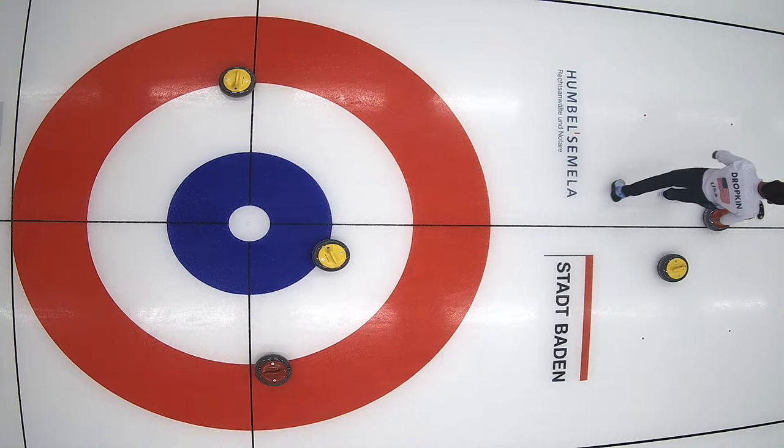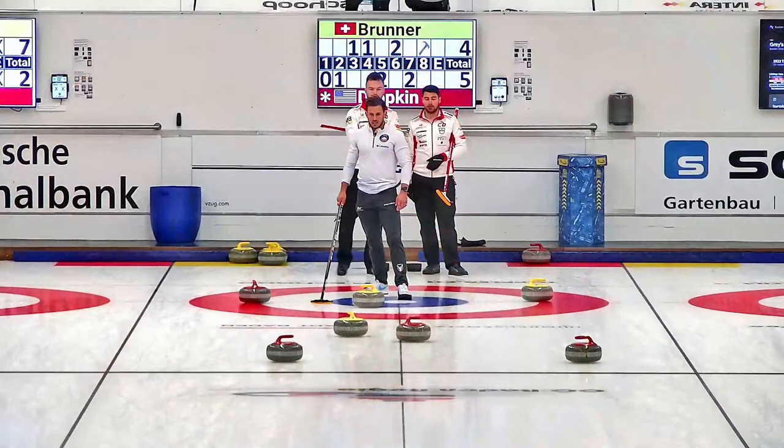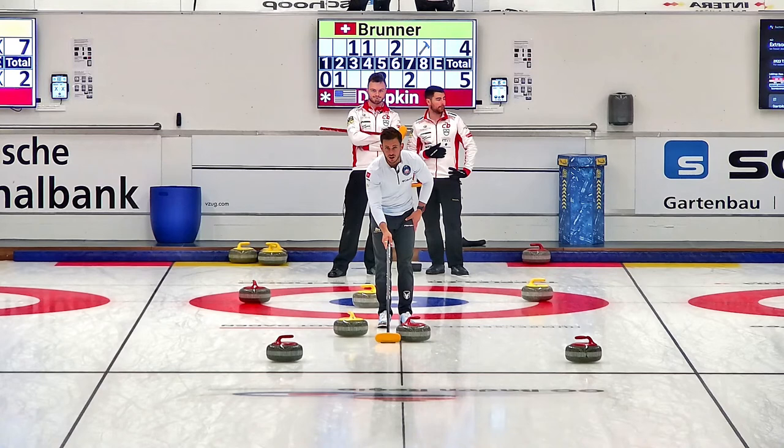Some lines are also getting flat. Like your first in the day. I mean, if you're lucky and you have the yellow guard kind of on the back side of the stone, you might bring your own one to one of the two in the house. Like that looks easier up here.